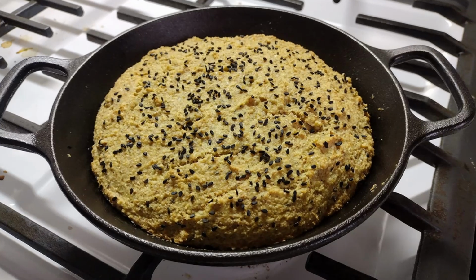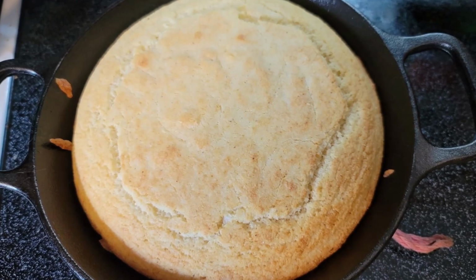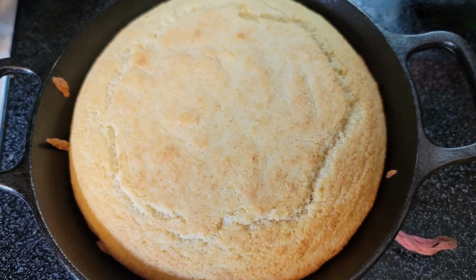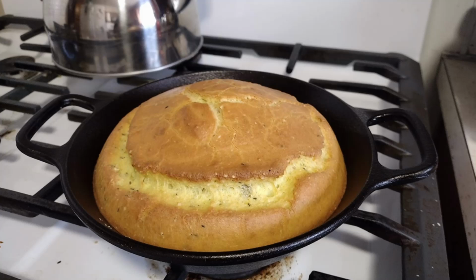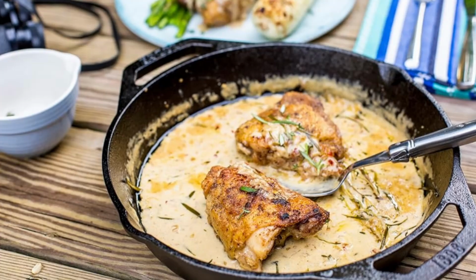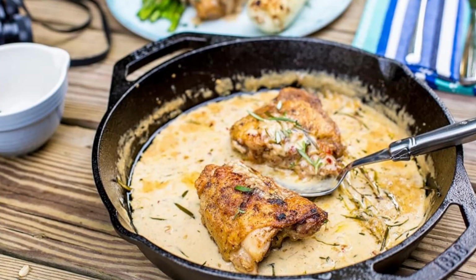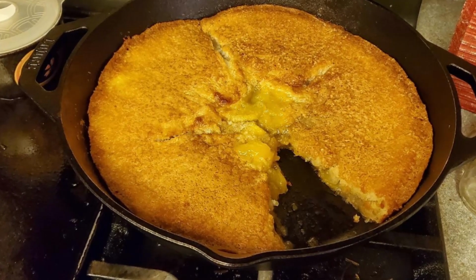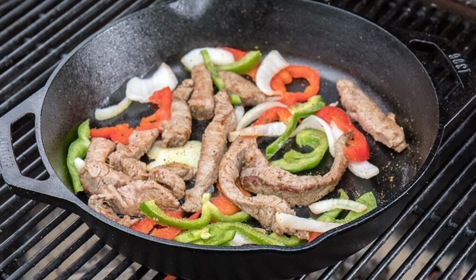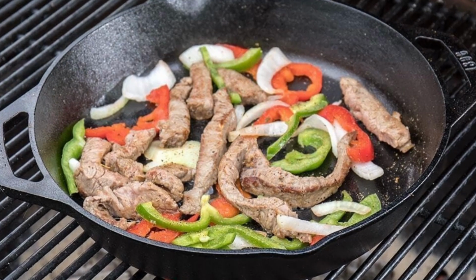How to care for your Lodge cast iron skillet. Proper care is essential for maintaining cast iron. Here are some simple steps. Number 1. Hand wash only. Always hand wash your skillet with warm water. Avoid soap or harsh detergents as they can strip the seasoning. Number 2. Dry immediately. Prevent rust by drying your skillet thoroughly after washing. Number 3. Re-season regularly. After each wash, rub the skillet with a thin layer of vegetable oil. This keeps it seasoned and prevents rust.